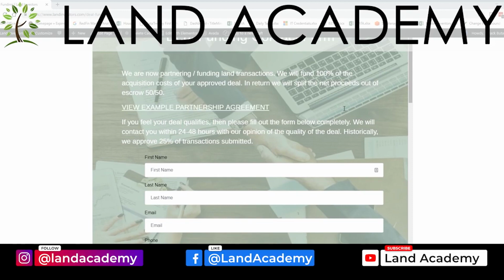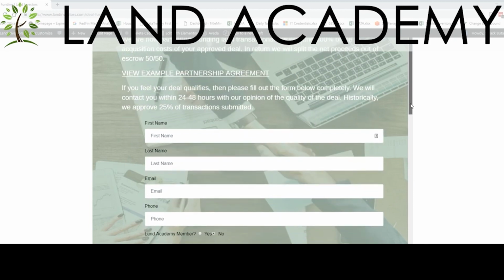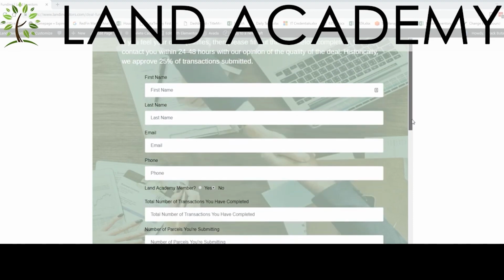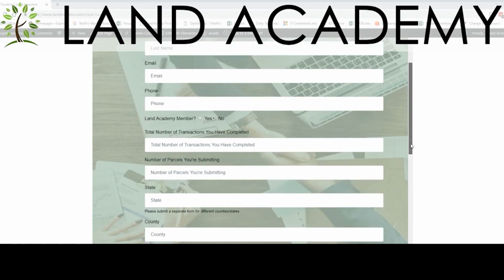So it's really clearly spelled out what we're responsible for, what you are responsible for. If you're submitting a deal, you're called the manager of the transaction, and I'll go into more of that in just a minute. But then it also shows what we need to know. We need to know your name, of course, all your contact information, whether or not you're a member. Is that a deal breaker?